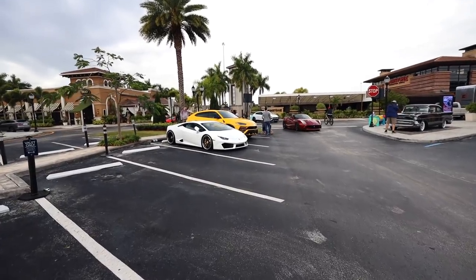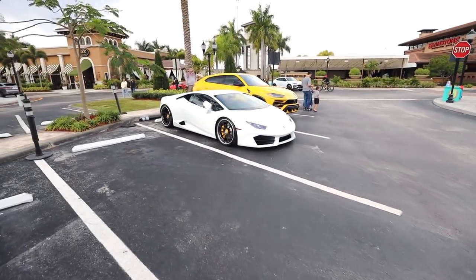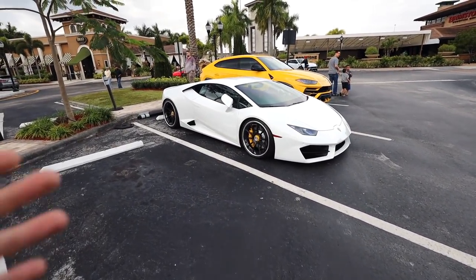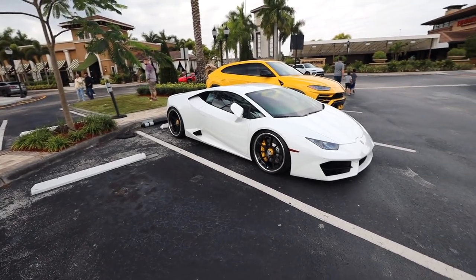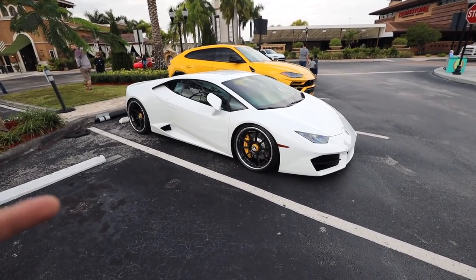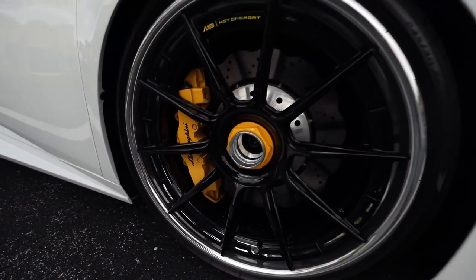So I spotted this from a distance, and that's a good looking California. Oh, it is. I was like, hold on, why do I see the yellow center caps? And I was like, hold on, there has to be something different with it. And I noticed this is a center lock setup, which means this car has a conversion.